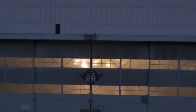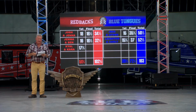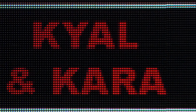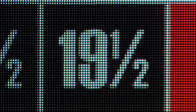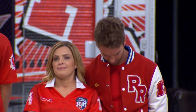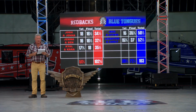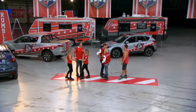Reno Rumble. It's the moment of truth. Which Redback will be going home? Kyle and Cara, you need a score above 15 to stay in this competition. The score the judges gave your bathroom out of 20 is... 18, that means you are safe, and sorry to say, Ben and Gemma, you've got the lowest score. You'll be heading home. We are very sorry to see you guys go.